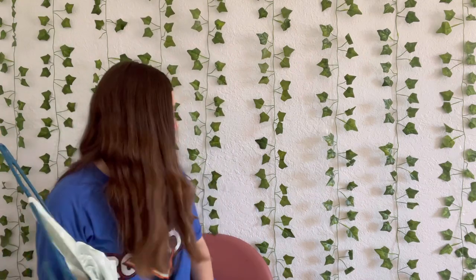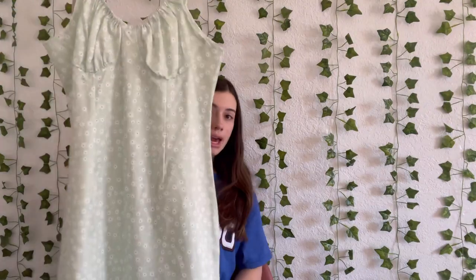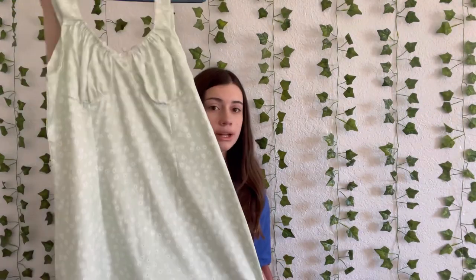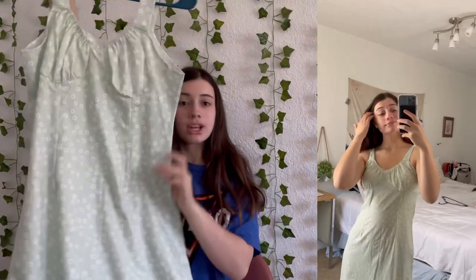Okay, we have another dress, guys. And this dress is all right fitting. You'll see in the try-on, obviously, but it doesn't fit super amazingly. It's still cute. Doesn't really fit on the top area as well as I wanted it to. And it's not as tight to the waist as you'd want it to. It kind of is loose. It does have a little bit of shape, but not that much.